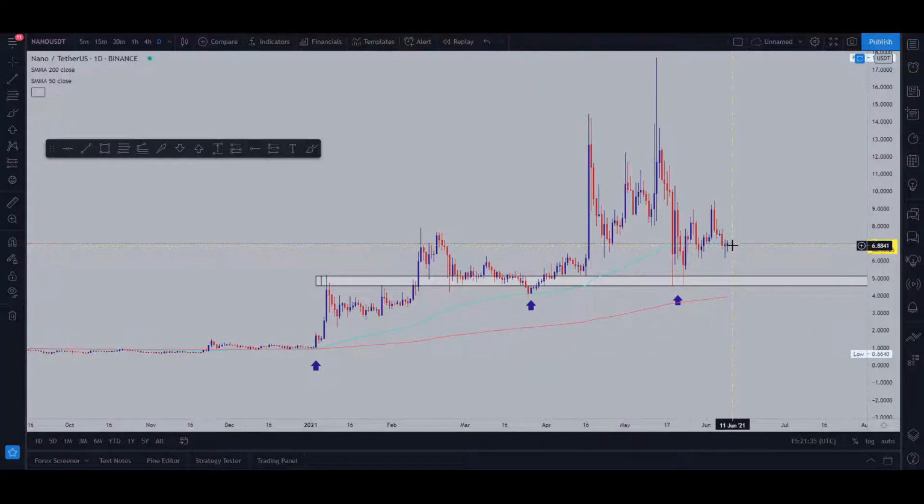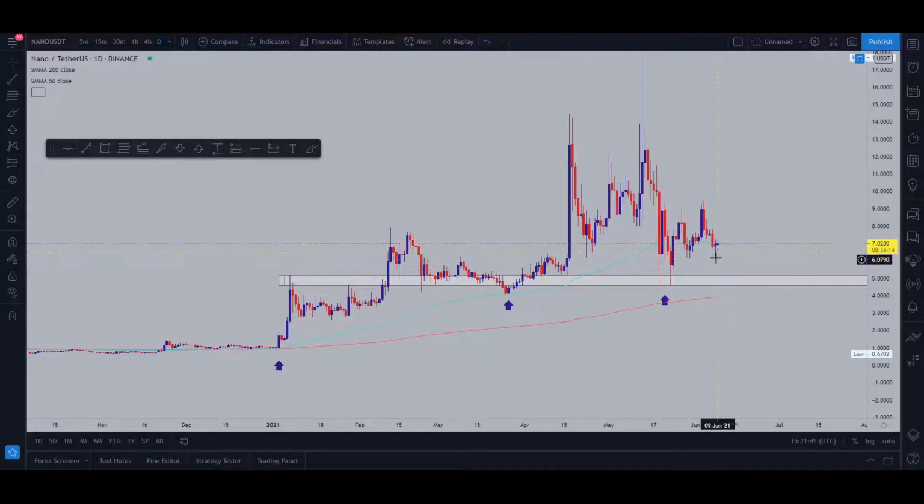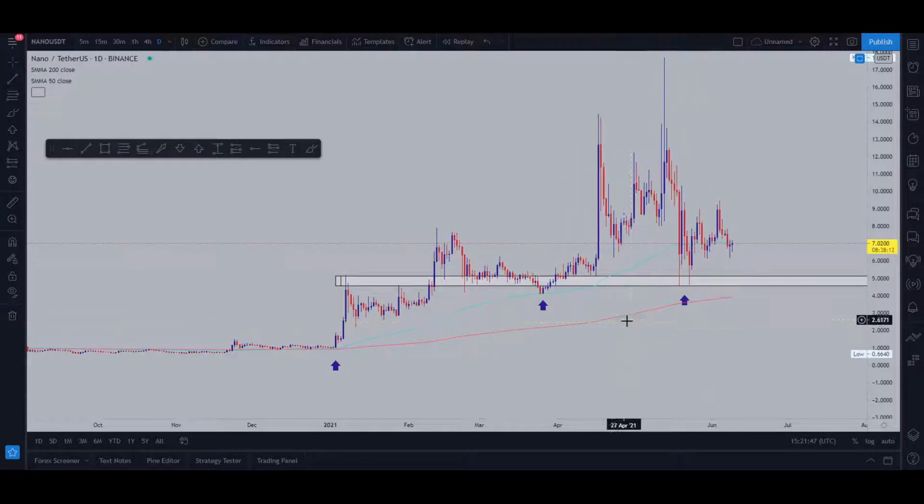And potentially it's going to happen here as well, because as you can see, the price is sitting on the 50-period moving average line once again. So even though it's a bit below it, this is a very, very big possibility. After that, there was just a huge spike on the 17th of April. I caught this spike personally. It was beautiful seeing a coin like this just double in a day.